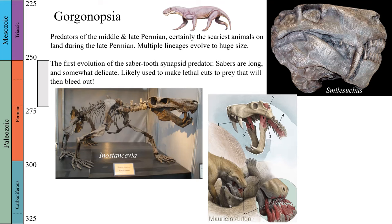I'm going to do another lap around the room. Why don't you guys talk about gorgons, as they're colloquially called, for a second, Gorgonopsians.